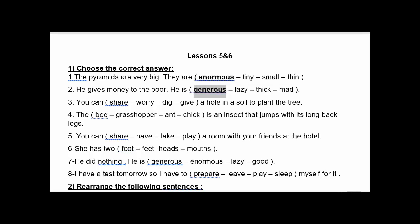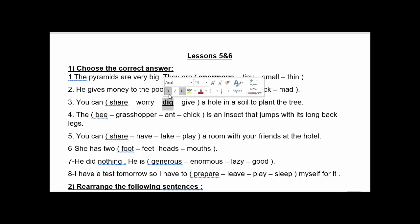Number three, you can share, worry, dig, give a hole in the soil to plant the tree. A hole in the soil to plant the tree. You can take your time to answer. Excellent. You can dig a hole in soil to plant the tree.